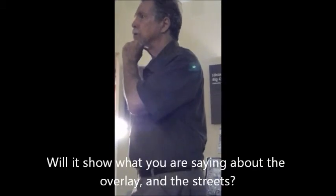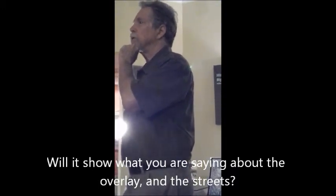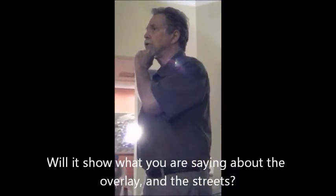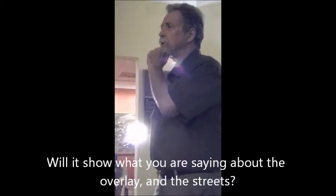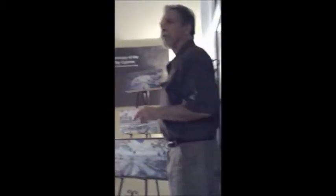And will it show, for example, kind of like what you're saying about the overlay, that here's the canal and then here's the streets where they are? Right, exactly. We've done that. That map shows it on the top. Yeah, you can see the old version here, but the streets are pretty regular. The only one that isn't there is a street that was platted to the west of Gulf Shore Boulevard and never got built. Yes, any other questions or comments?